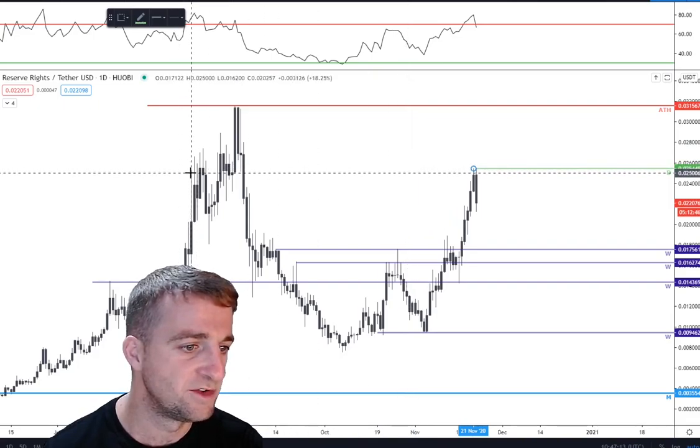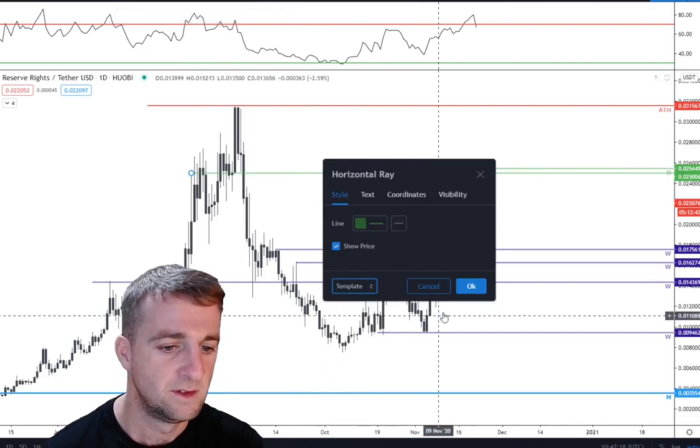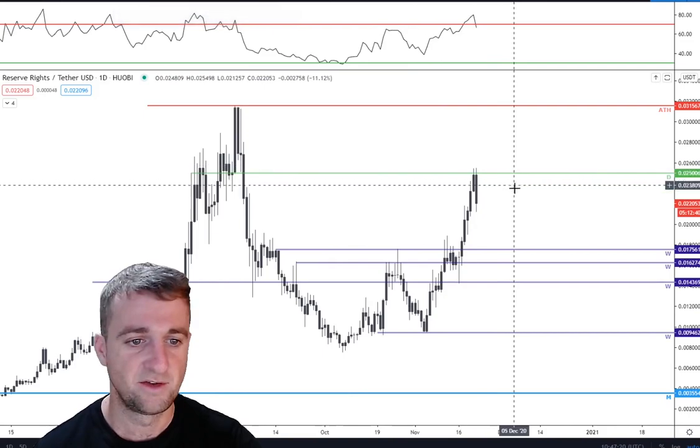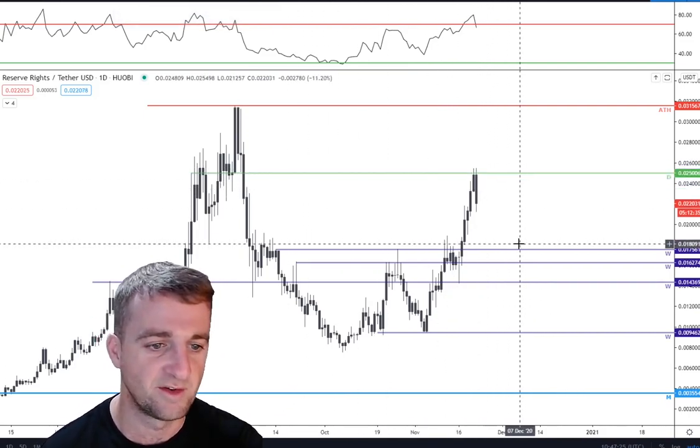If you look at that, we actually rejected off that and then used it as support, so it's quite close. I'll tell you what I'm going to do. I'm going to get rid of that one. I think that's not valid. So that is the first one. We pretty much wicked right through it there, and then rejected off it there.